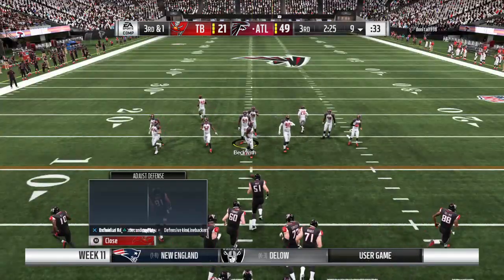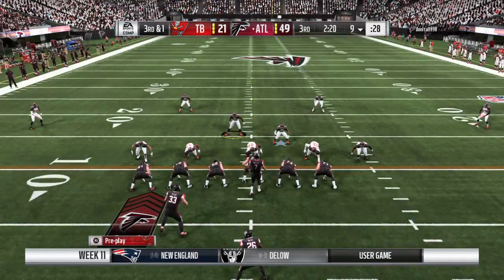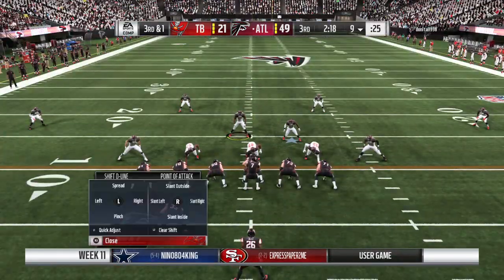The Falcons on 3rd down. A perfect 3 for 3 as they look to keep that streak going. They're up against a 3rd and 1 situation. All right, here we go.